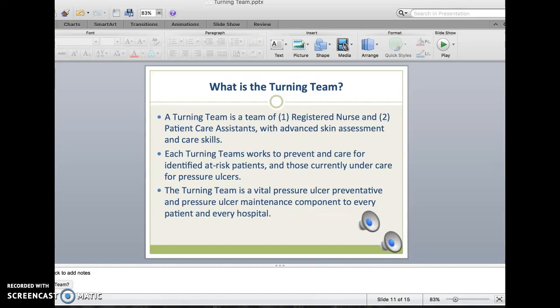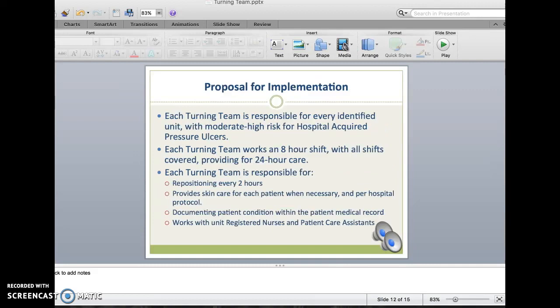So what is a turning team? Well, a turning team is a team of 1 nurse and 2 patient care assistants, all who have advanced skin assessment and care skills. Each team works to prevent and care for identified at-risk patients, as well as those currently under care. The turning team is a vital pressure ulcer preventative and pressure ulcer maintenance component to every patient and every hospital.